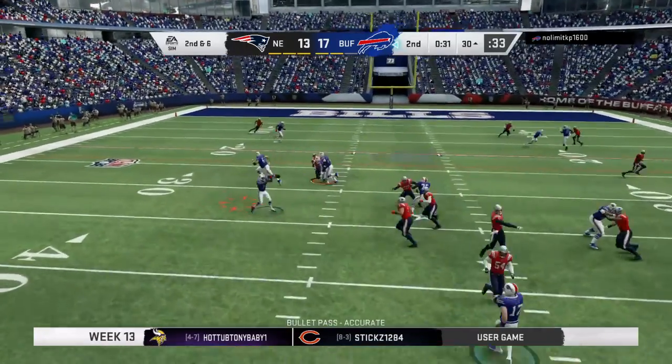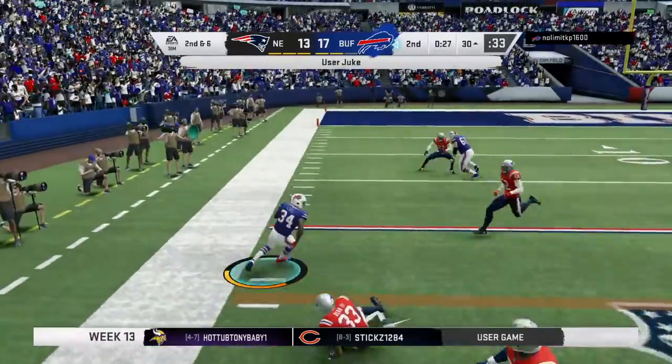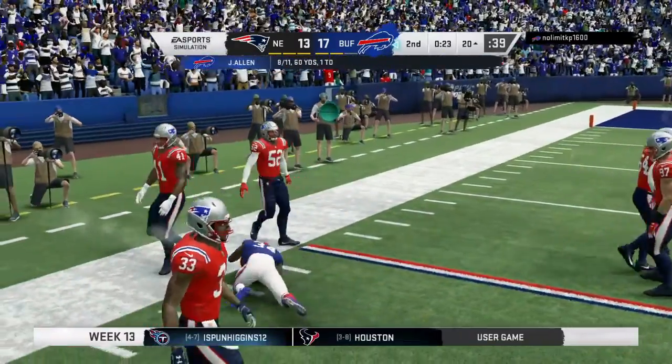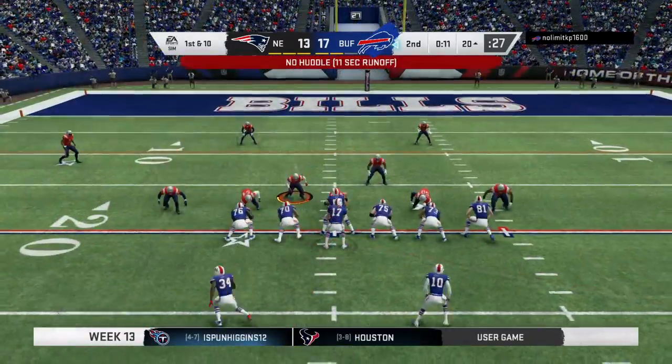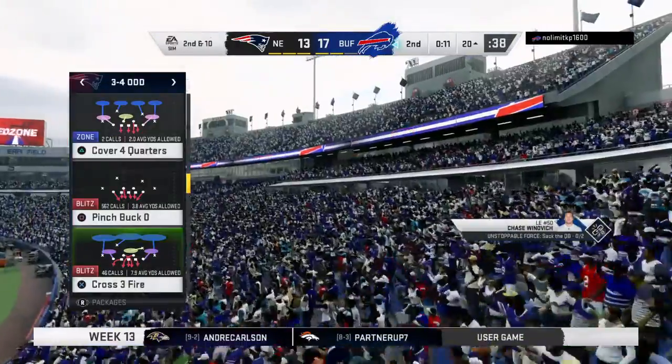From the 30 on 2nd down, Allen. Oh, it's a screen pass. That's complete. And now running right through it. And they'll get this one to about the 20-yard line. And he's got another first down as the tackle's going to be made at the Patriots' 20-yard line.